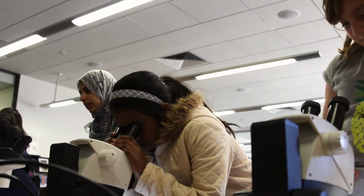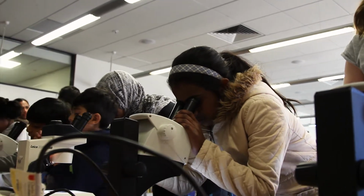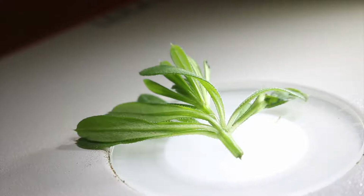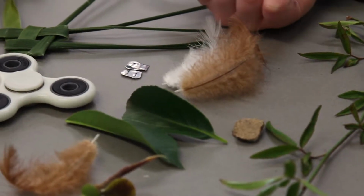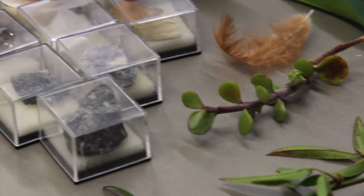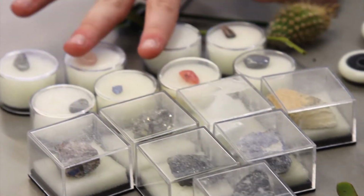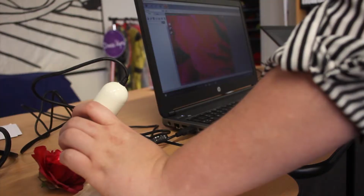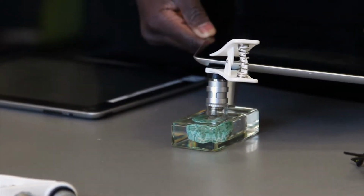Well, today we've got a setup with different microscopes and models and things for the children to have a look at things a bit closer. So we've got some dissecting microscopes, so they can look at a whole range of things that they bring themselves, like seeds and flowers and even bits of rock and things that they find in their garden. And for the younger ones who find difficulty looking down a microscope, we've got what are called downlights, and they are attached to a computer. There's something for everybody. We've got magnifying glasses and a whole range of different things.